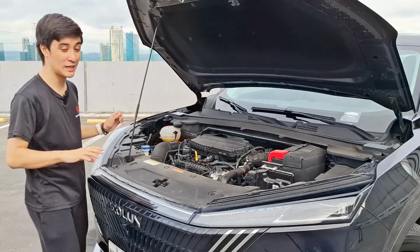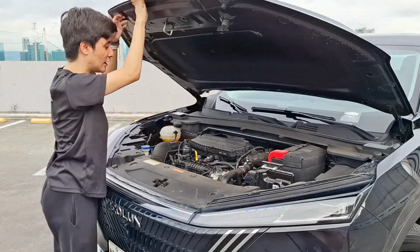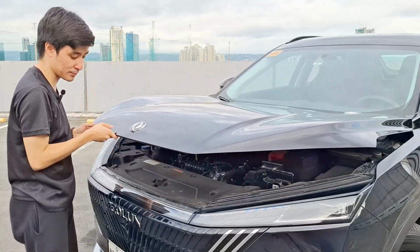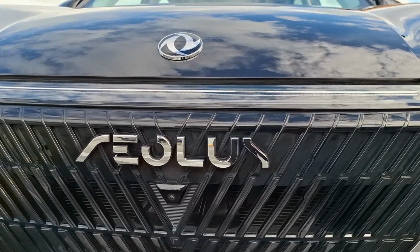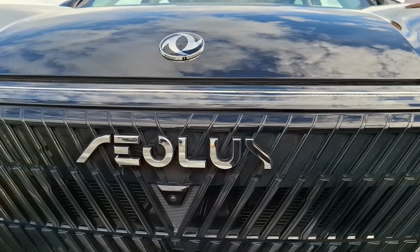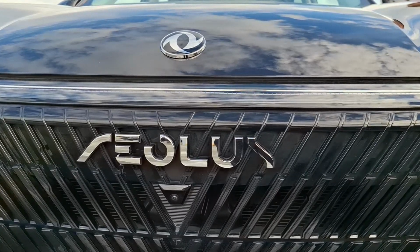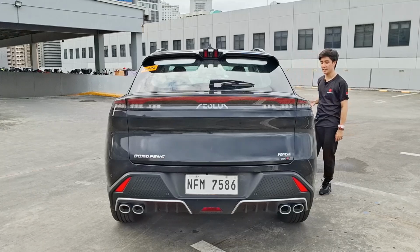And back to a little bit of a history lesson once again for all of my new viewers out there. Like that of the Aeolus Huge Hybrid, this is actually a sub-brand of Dongfeng, but I don't know why here in the Philippines they decided to just fuse the names together, and you get a camera underneath, just below the Aeolus badge.